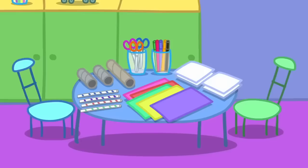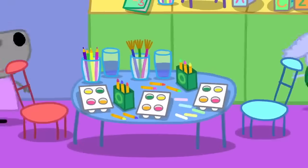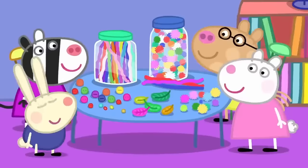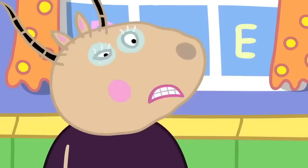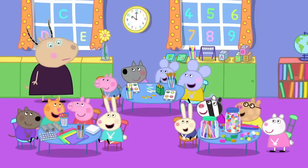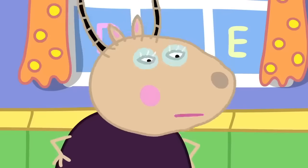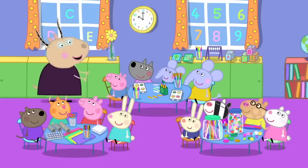Hooray! We have cardboard and coloured paper, crayons and paints, feathers, pipe cleaners, buttons, pom-poms. Can we use glitter? No glitter. Please, Madame Gazelle. No, I have only just managed to clean up from the last glitter event. Begin your masks, children.